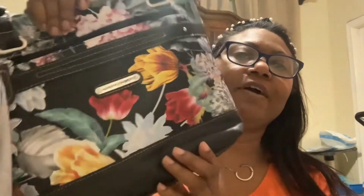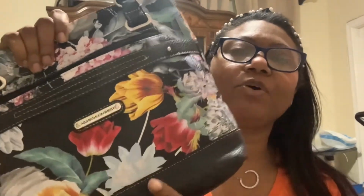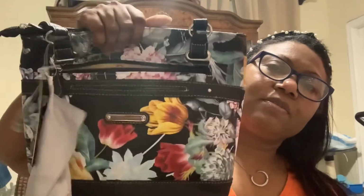Anyway, all right, so this again is the, what's your name? The printed floral Mandy tote, and this one is the black floral. All right, so it has a black base and then the floral print. I really like the floral print, y'all. So yeah, this is the Mandy tote, black floral. All right, so that's it. I'm done.